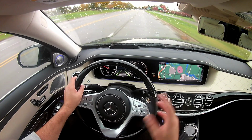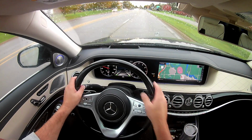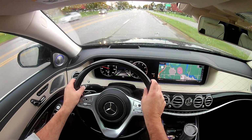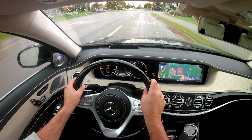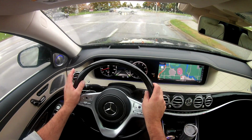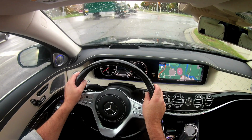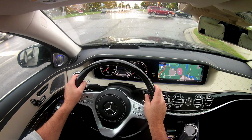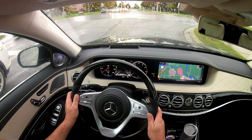So for example, GM with Super Cruise, which we tried out a few weeks ago on the 2018 Cadillac CT6, is the first system that is officially labeled as a hands-off driving system on highways. Mercedes' Intelligent Drive system is not a hands-off system. You do have to keep your hands on the wheel, at least lightly. But beyond that, it does have some pretty impressive features that the GM system doesn't have.